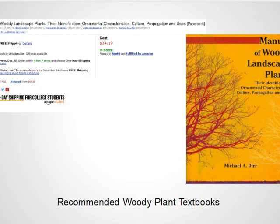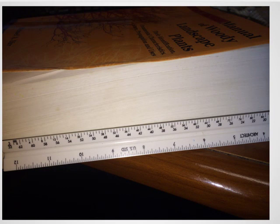Just to give you an idea of the size of this book, take a look here. It's a good 3 to 4 inches thick, heavy as heck. Unbelievable amount of information in this book. Descriptions of the shrubs, trees, how to propagate them, cultural notes, notes on different varieties. This book reeks of ink. There is so much information in this book. It will get you high when you get a new one. So much ink just dripping out of it.